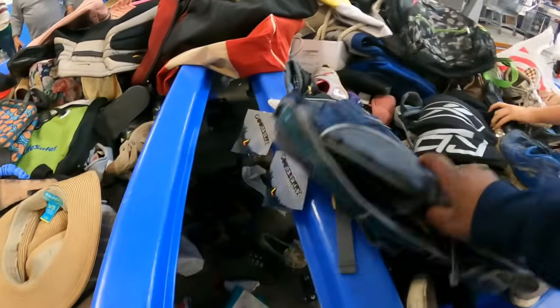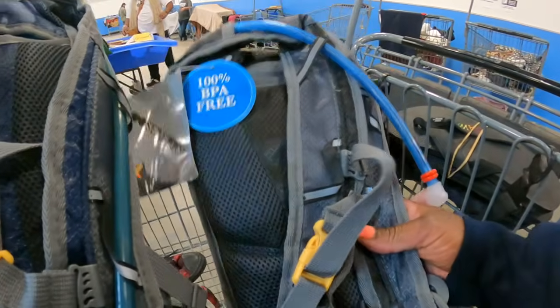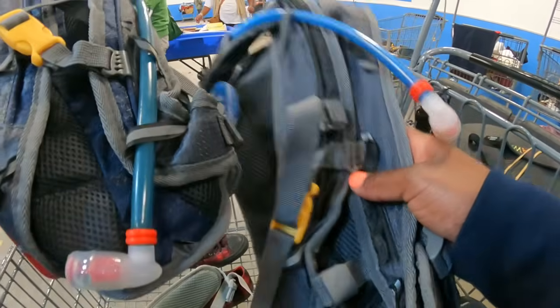Then I spotted these brand new hydration packs. They're good for when you go hiking. I have one myself and I paid around 30 bucks, so I grabbed these because they both were brand new.